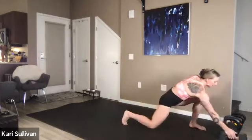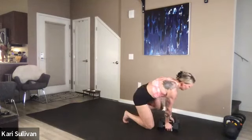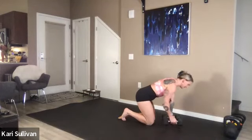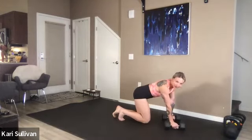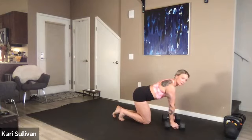Okay. All right. For strength set A, we start with renegade row. So as I admitted earlier, these weights are no longer all that challenging for me. I need to order something a little bit heavier, but our goal is 16. Okay, so we should be able to pull 8 times per side. Should feel pretty challenged by the end of those 8 on each arm.